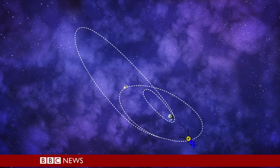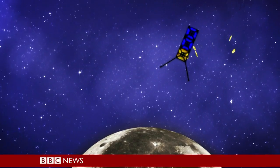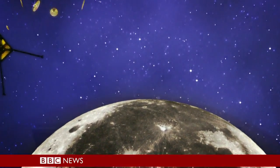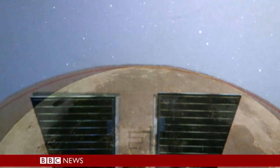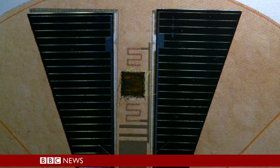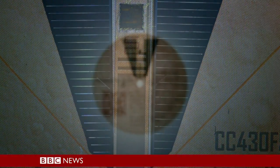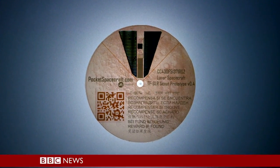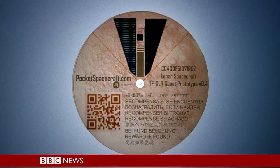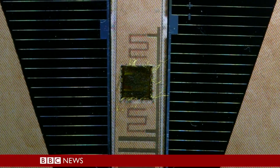Michael and his team of collaborators and volunteers around the world are working on an even thinner miniature satellite called a Scout, made from a material only 5 microns thick. That's 1/200th of a millimetre. It's all about using clever design to keep costs and weight down. The tiny wire around the edge simultaneously keeps the Scout rigid and acts as the aerial for communications. And much of the electronics on the Scout are printed using conductive ink. The only actual components are the solar cells and the central chip.